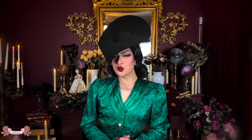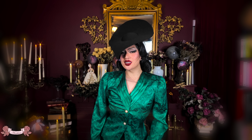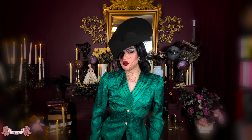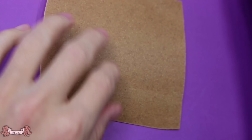And now it's time to work on her accessories. I love her hat and its texture. I do wish that the brim was wider and the tip was pointier. I think that would add more mystery and drama. So I'll be doing some adjustments to it, just a little bit. I'm taking Worbla in order to widen her brim.